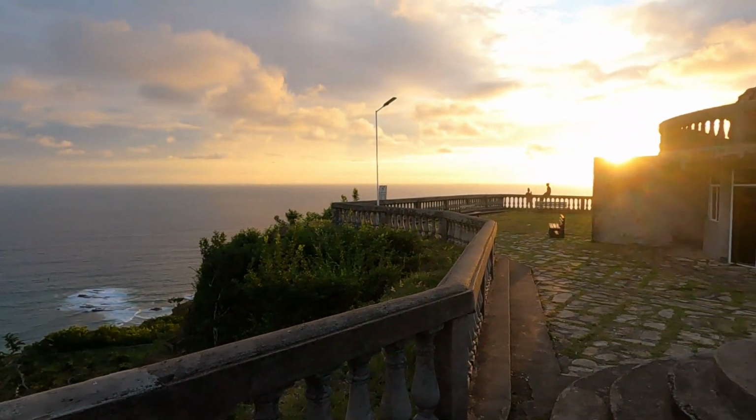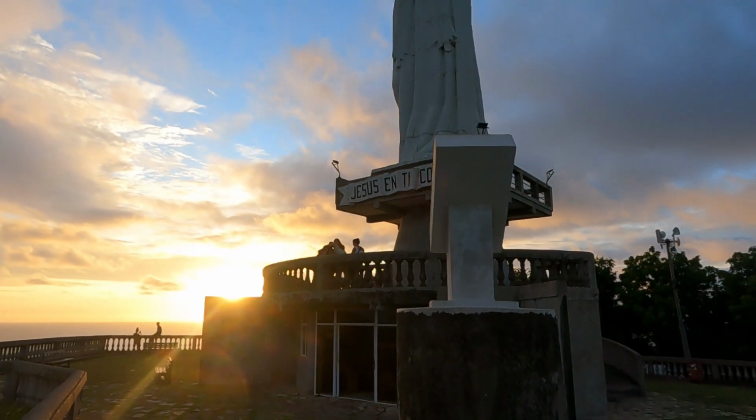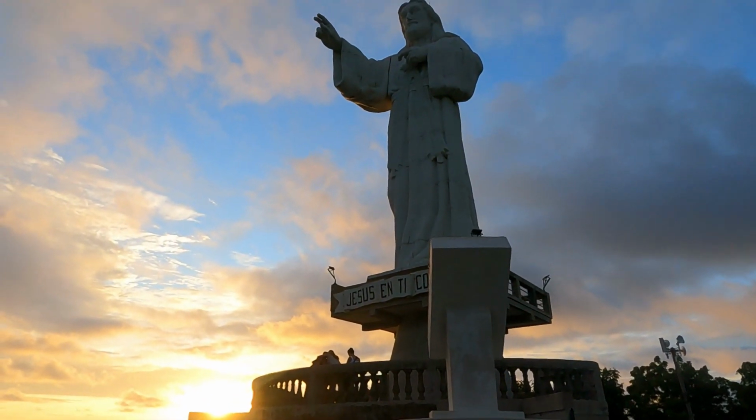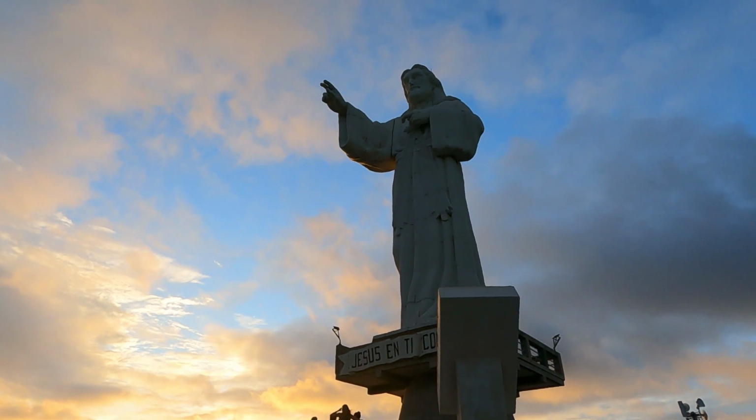Nicaragua is well known for having amazing sunsets. Seeing the sunset from the statue is spectacular. Just remember, if you're staying past sunset, bring a flashlight for the hike home.